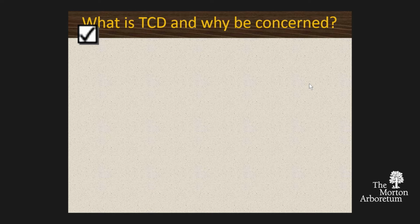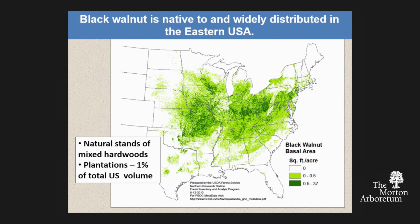What is TCD, right? If you didn't know anything about it before. So why are we concerned? I'm just going to give you 3 reasons. There are more than this, but first, eastern black walnut is widely distributed in the eastern USA, and this is a distribution map of black walnut in the eastern US produced by the U.S. Forest Service, Forest Inventory and Analysis, and just look at the green and you know that's where eastern black walnut occurs. So it's widely distributed in our forests, but we also know it's an urban tree too.